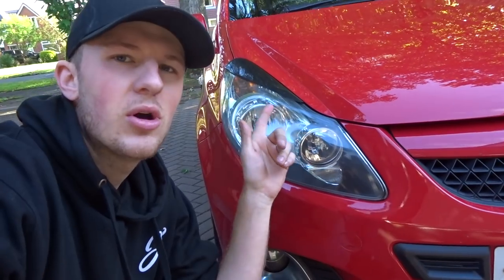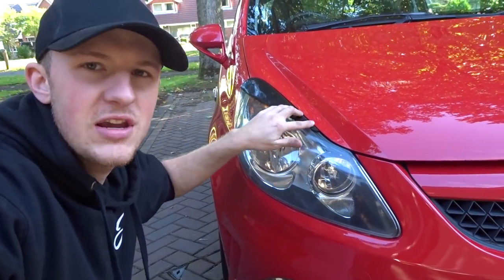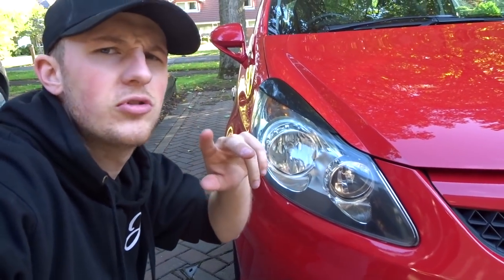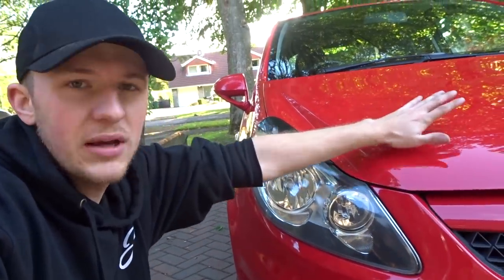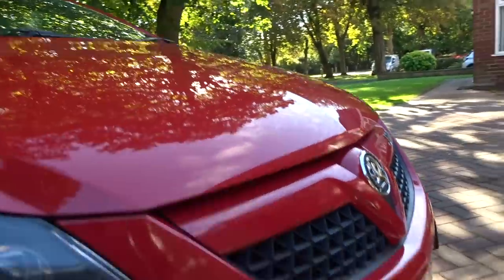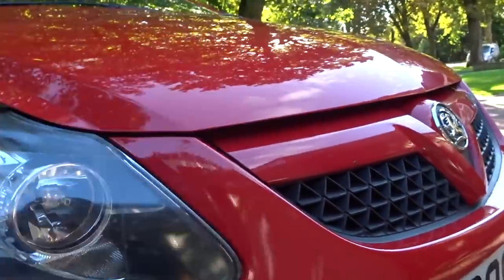Here we are, boys. All done. Rosie is officially not stock in a way. But yeah, loving it. And like I said, once I get bonnet vents and wrap a few things black, it'll all fit in nicely.